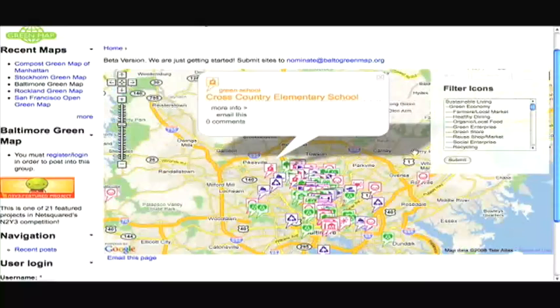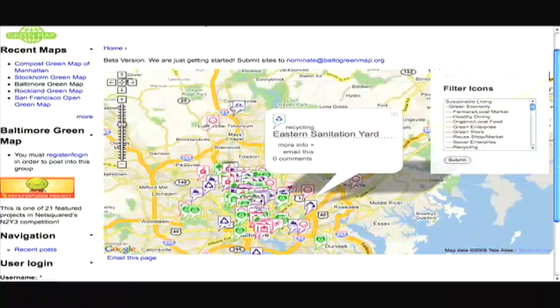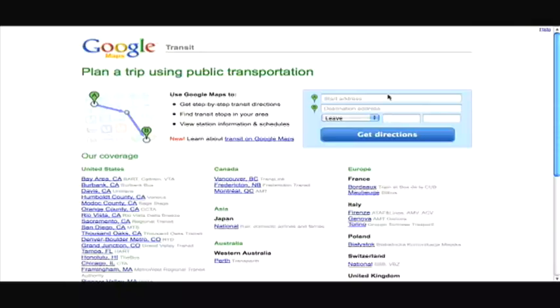And here, for example, is their site. Each of these different icons offering up a different bit of information. So your standard Google Map interface, but at the same time using a lot of very interesting characters.